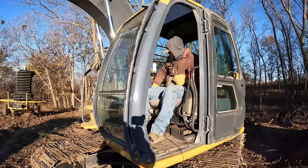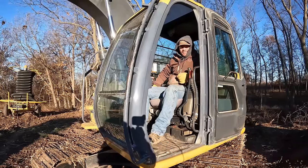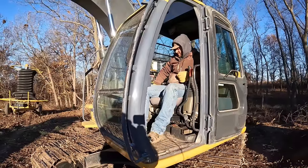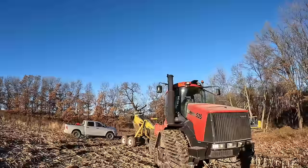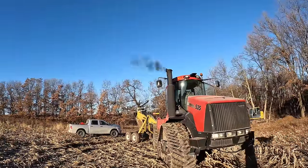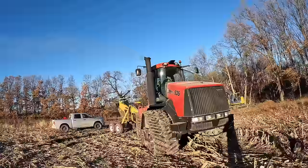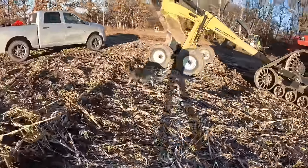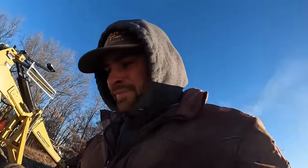I still think we got to get rid of this key. Get a screwdriver. Yeah, I think so too. That way it fits the program a little better. Starts good. Well, excavator started, tractor started, two trucks started. Bandit is on the move. It is a cold son of a gun out here today in America. I'll tell you that for free.